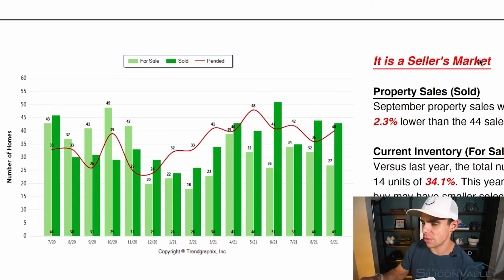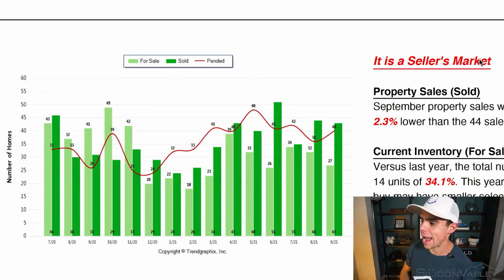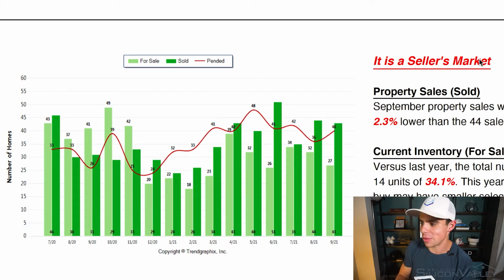What you're seeing here is a representation of the active inventory, the homes for sale, which is represented by the light green line, versus the pending sales, red, and the dark green line, sold inventory. And what's clear to me here is that for the last 2 months, we were actually seeing kind of a narrowing in the number of homes for sale versus the number of homes pending in Saratoga. And this is generally indicative of a neutralization, a stabilization.